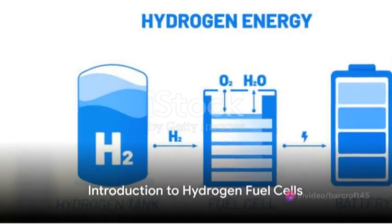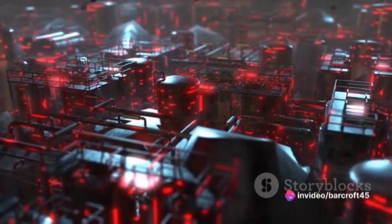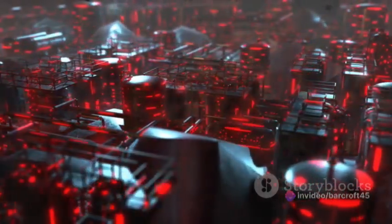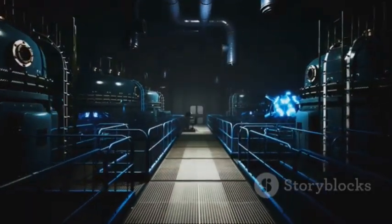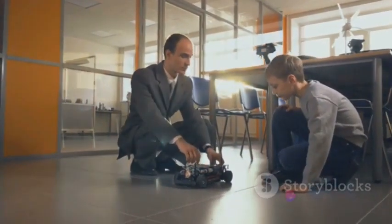Ever pondered the question, what if we could power the world with just water? Today, we're delving into the fascinating world of hydrogen fuel cells, a technology that's been making waves in the energy sector and might just have the answer to that question.